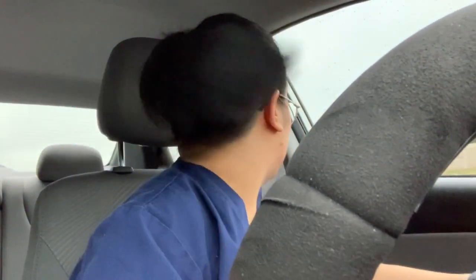Okay, hold on guys, I'm just merging. Sorry, I'm just merging onto the interstate. So it's so gloomy. I think it's about to rain, but it's okay. This weather is like, it's nice to cook champorado or soba, and just with hot cocoa, this weather is perfect. And no traffic, thank goodness.